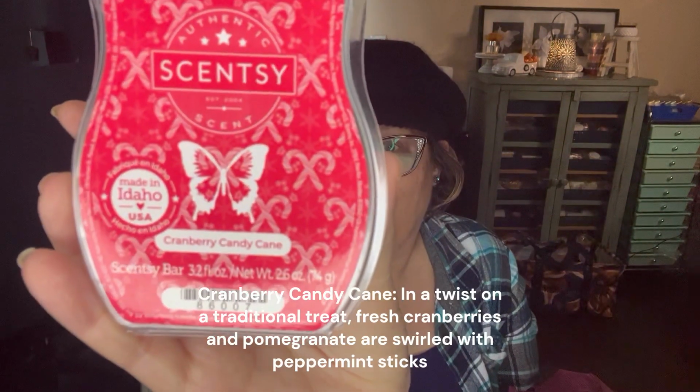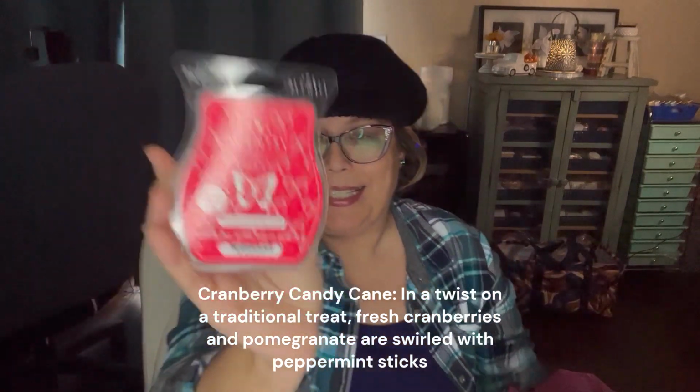So the first scent is Cranberry Candy Cane. And the scent notes are fresh cranberries, pomegranate, and peppermint sticks. When I first smell this, I am getting a really creamy vanilla candy cane scent. And on the bottom, I'm really picking up that bright cranberry and pomegranate. It's all blended together really nicely. And something that's interesting, it doesn't say vanilla in the scent notes, but I'm telling you, there is some vanilla in the scent because it's not like a super strong peppermint. It's like a creamy, rich, vanilla-based peppermint, almost candied-like, with that tart cranberry and pomegranate.